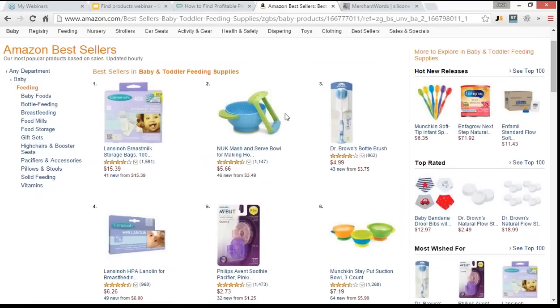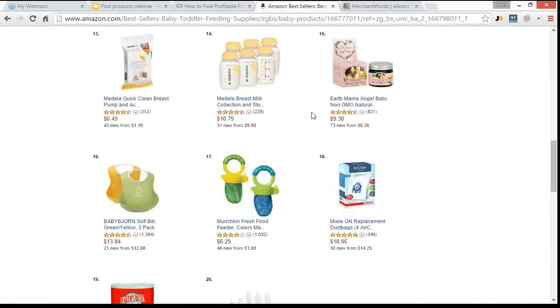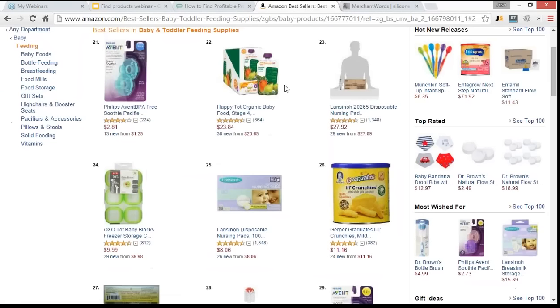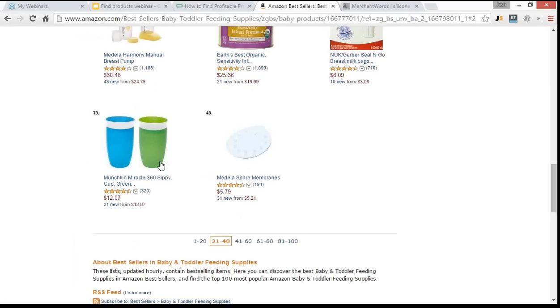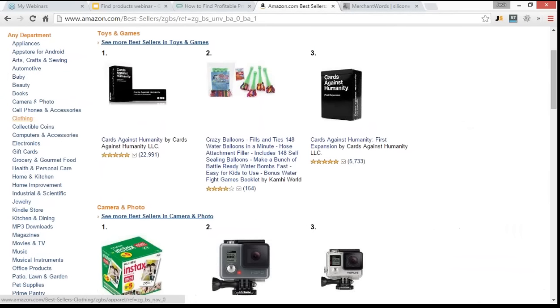But what I do is I just go into a category and just scroll through each one. So, let's see. Like, what are these? Soft bib, green and yellow. That could be something interesting. Go to the next page. You know what? I think I picked another crappy category. You know what? Let's go.